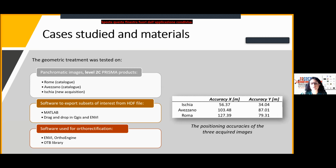The geometric treatment was tested on 3 panchromatic images, level 2C PRISMA products, encompassing the area of Rome, Avezzano, and the island of Ischia. This choice was justified by their different topographical characteristics, given the importance of the altimetric information in the authentication procedure. Therefore, both open source and commercial software were used.